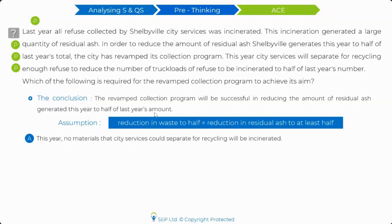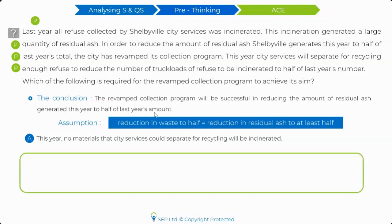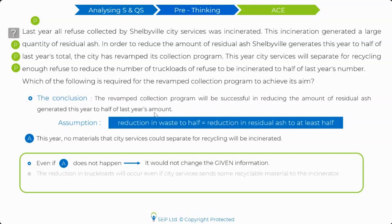Now, earlier someone was talking about the negation test. Okay. So let's say that A doesn't happen. All right. And some material that could have been separated for recycling gets incinerated. Okay. This would be unfortunate, but it would not change the given information. We already know that city services will reduce the number of truckloads to half of last year's level. That reduction in truckloads will occur even if city services send some recyclable material to the incinerator. Okay, so thus this choice is out of scope and is not required for Shelbyville to achieve its aim. All right, and therefore it is not correct.